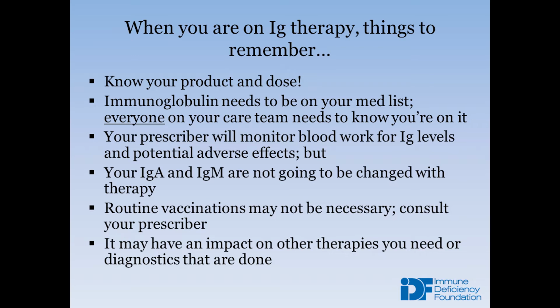It can affect some of the things that people want to do to see what's wrong with you. Your prescriber, again, will look at your blood levels to look at IgG levels and look to see if it's having any adverse effects on your system, but your A and your M are not going to be changed.